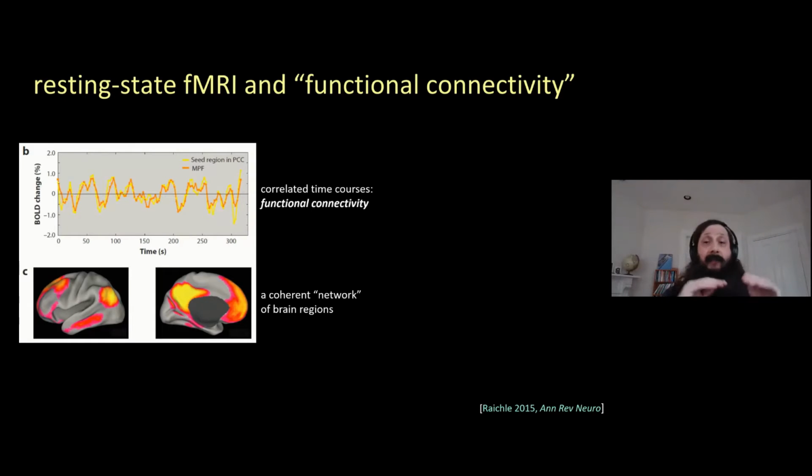So finally, fMRI can be used to infer brain connectivity. The idea is that even in the resting state, there's always spontaneous neural activity that creates random looking fluctuations in the BOLD signal. And if these fluctuations measured in two brain regions are correlated, which is unlikely to occur by chance, one can infer that it's likely that some anatomical pathway connects these two brain regions, and they are said to be functionally connected.